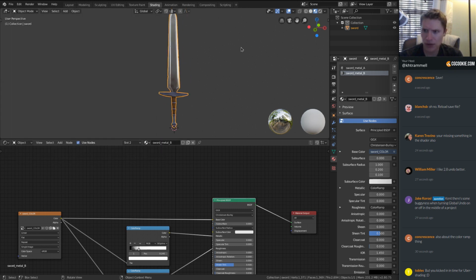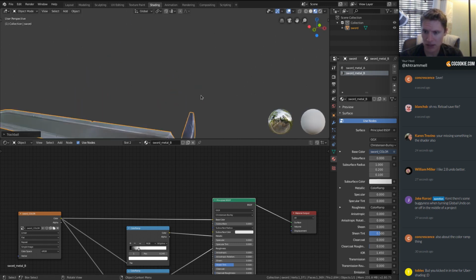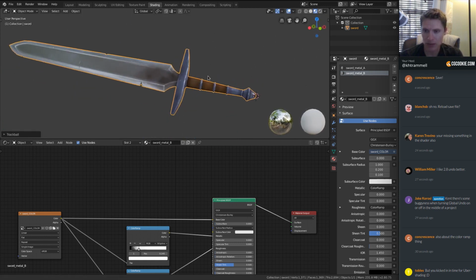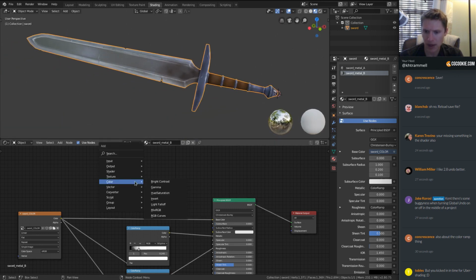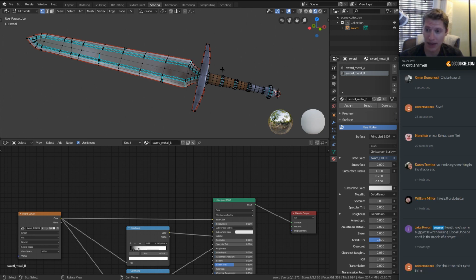But yeah, I need to rotate this down. I need to recreate metal B. Luckily, there wasn't much happening there. There wasn't much to change. I will add, make sure I'm on sword metal B. Is this assigned? If you want to know if a material is assigned, you can use the select option. In edit mode, select, and it looks like nothing is assigned.